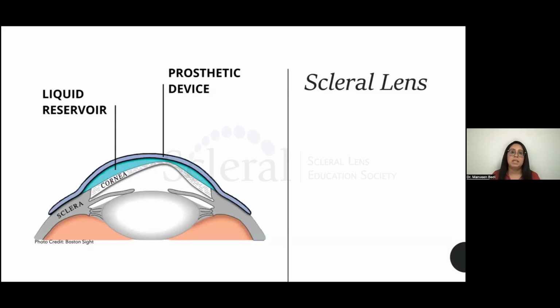So before we begin, I wanted to touch base on the basics and foundation of the scleral lens before we move into the patient journey. We all know that scleral lenses are your typical large diameter contact lenses. Essentially, we're looking at them as a prosthetic device that can provide that large diameter protection on the ocular surface. It has the added advantage of having that tear reservoir that's built into it that can be an aid for patients who have dry eye pathologies.